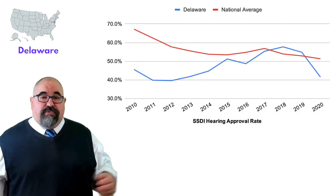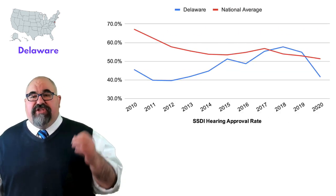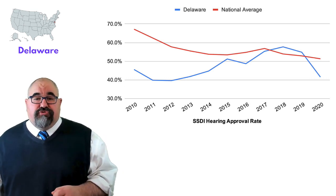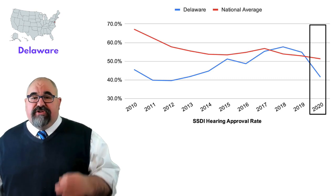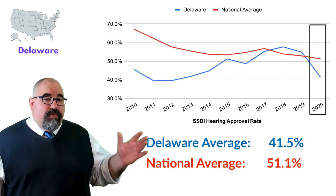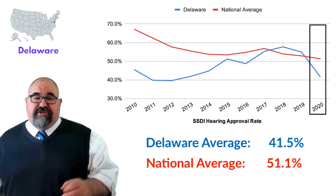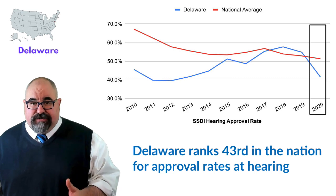Now, in this chart coming in from the right, you can see how Delaware and the Dover office fare against the national average for approval rates at hearing. And it looks like through 2020 and into 2021 so far, Delaware's hearing approval rate is coming in at 41.5%, compared to the national average of 51.1%. You can see that's a nearly 10% deficit against the average. Delaware is ranking 43rd in the nation.